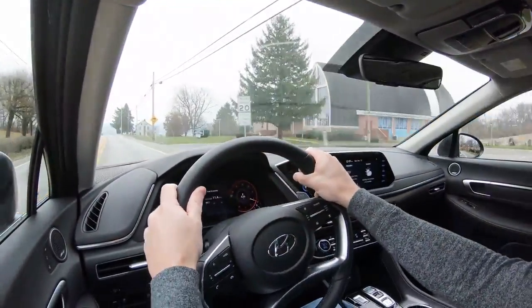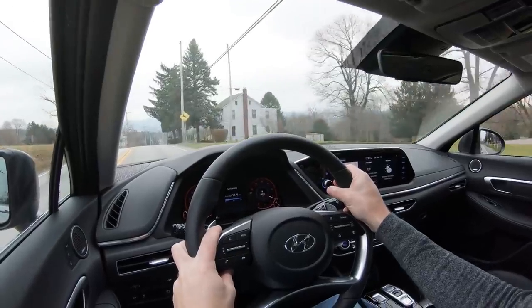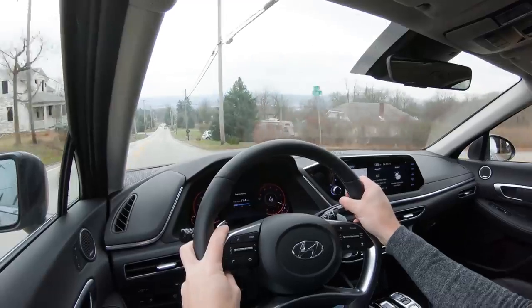However, I will say on my drive here, on my 15 to 20 mile drive here to Jack Giambalvo Hyundai, I did average 41.1 miles per gallon. So if you're doing mainly highway driving like I was, you can certainly get a little bit higher than that projected number there. So I wanted to mention that as well.